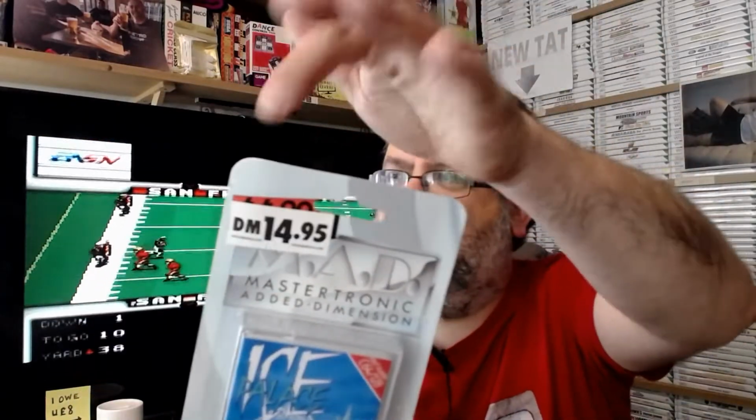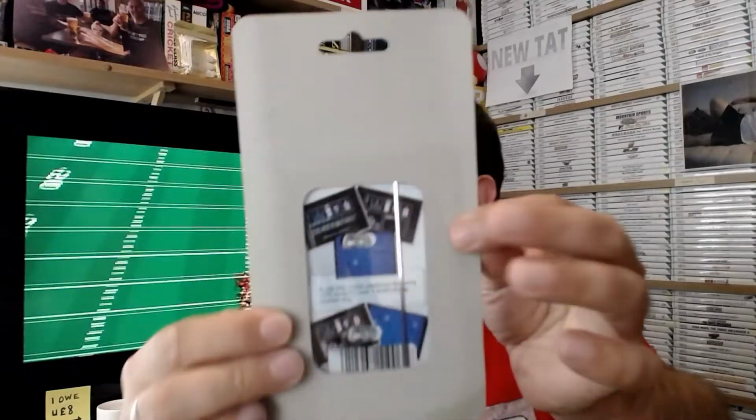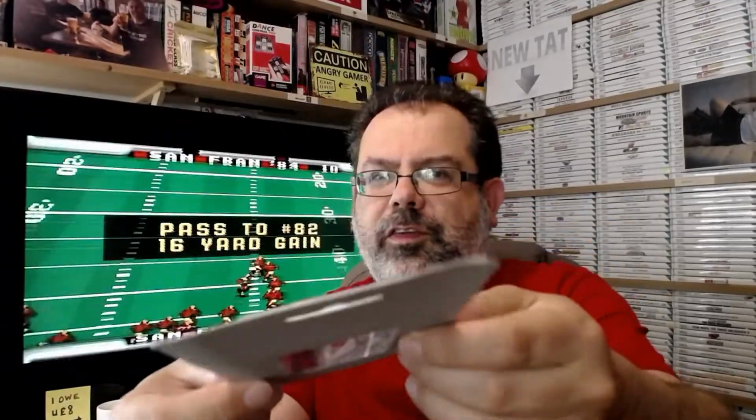You'll notice in the top corner it's got the price, which it says underneath the white label: $4.99. But if I'm very much mistaken, which I'm not, that is actually a price in Deutschmarks, 14.95. Hopefully one of my German viewers will be able to tell me that. But how about that? I'm going to show you the back of it as well. That's not been opened, so that is still in the original packaging.